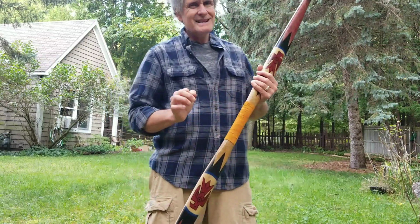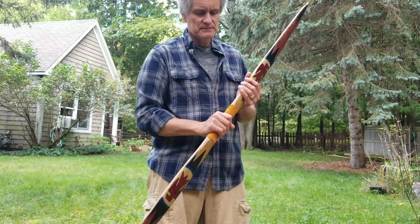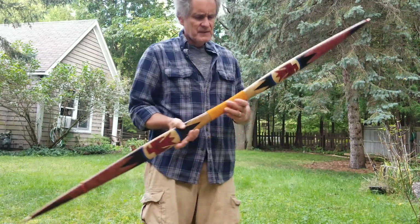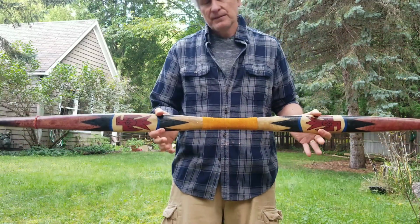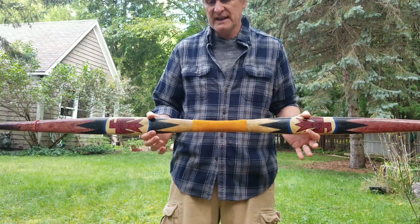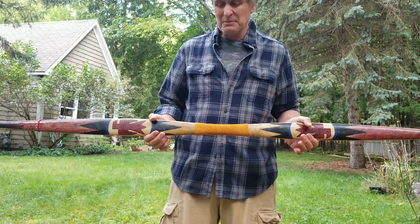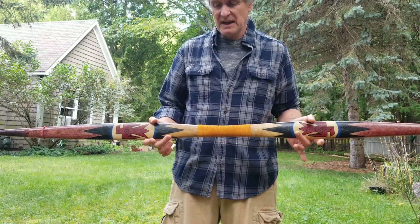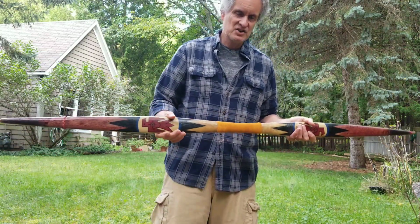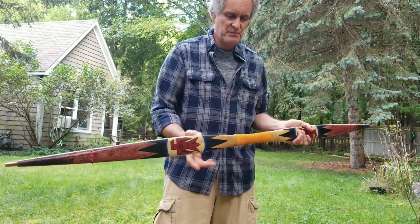And also it causes string shock. The other reason that I do not like bent-through-the-handle paddle bows in this length is that with red oak, if you get to a certain poundage, 28, 29 inch draw, it's probably about, I'm guessing here, in the 55 to 60 pound range. And white ash, which makes for a fast paddle bow, even less, 45 pounds.